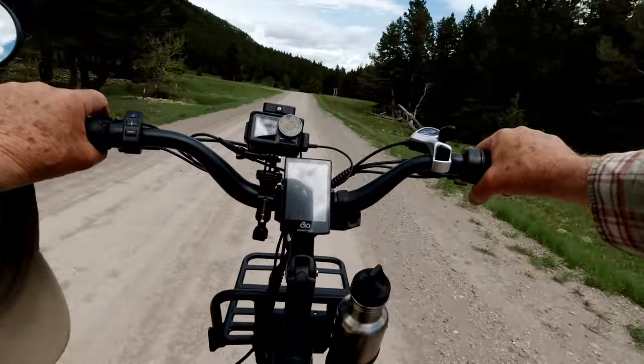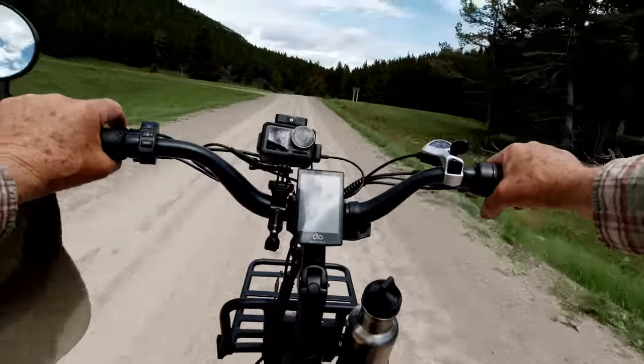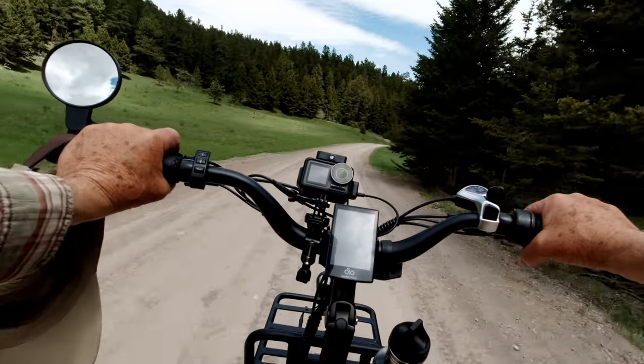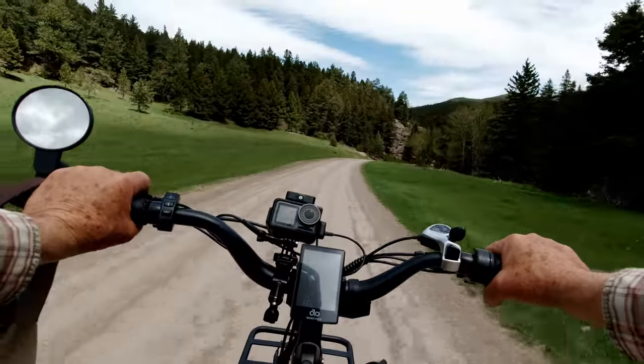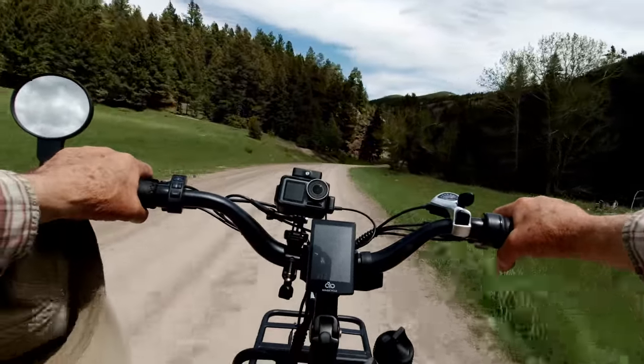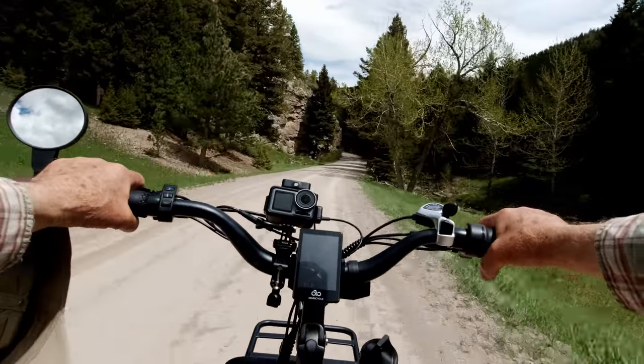Had to slow down for that cattle grade. I just don't trust them. Sometimes they can be one heck of a bump. This is one of the most beautiful areas right down through this next half a mile here. Always like coming through here.